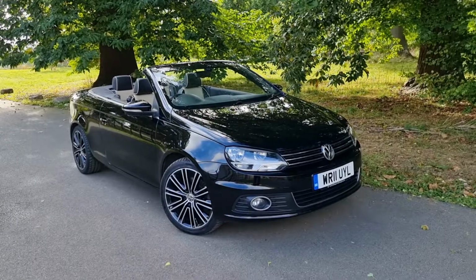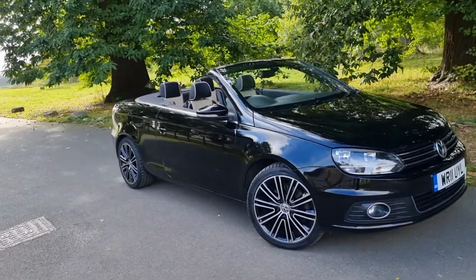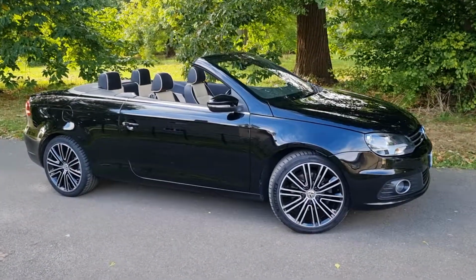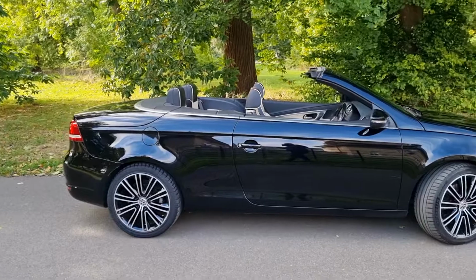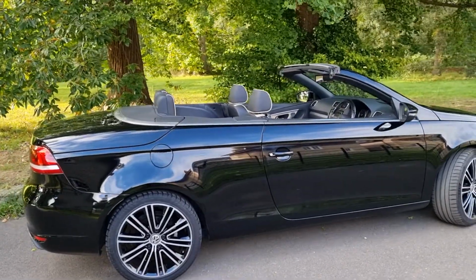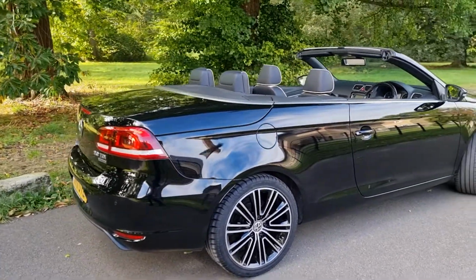Now this particular car has just come back from VW, so I'm going to briefly walk around the car and give you a more detailed view very shortly. It's just come back from VW after having its DSG automatic gearbox changed, and I think I've got some invoices there as well for the water pump and timing belt. I think that was done at about 51,000 miles.